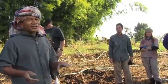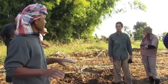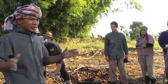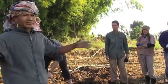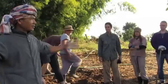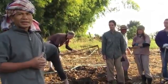So it's good to think about building an earthen house in an area that's very high. If it's low, make a big mound of dirt, and then you can dig a pond and use the dirt from the pond to make a mound of dirt and build a house on top of it, something like that.